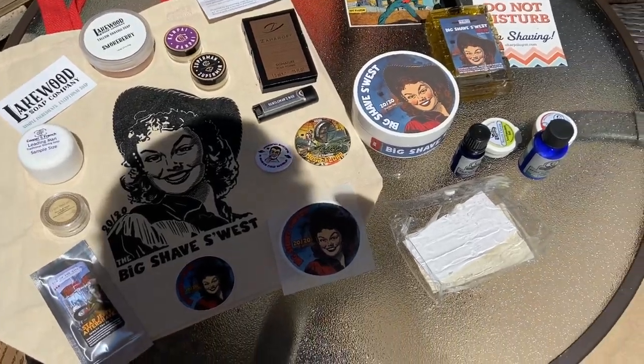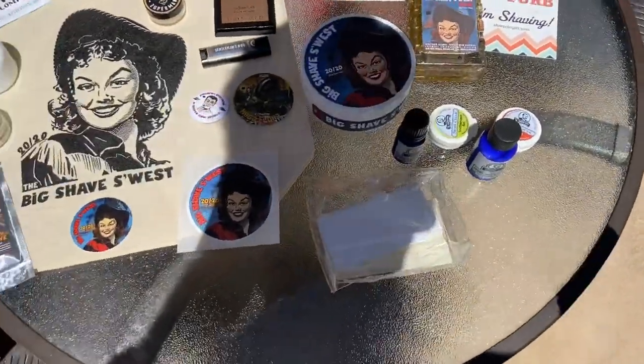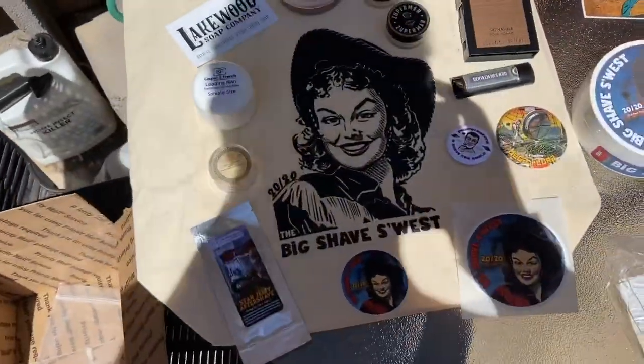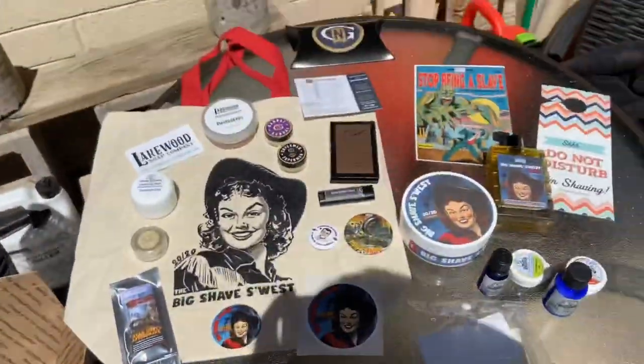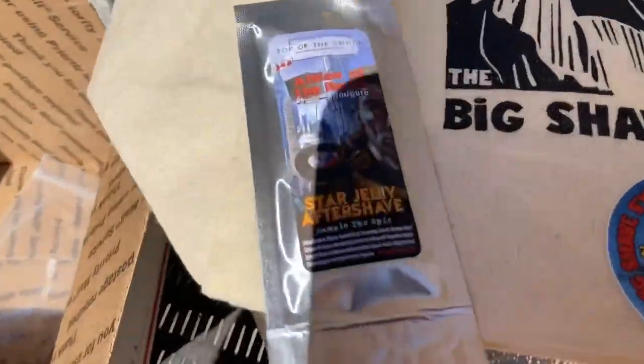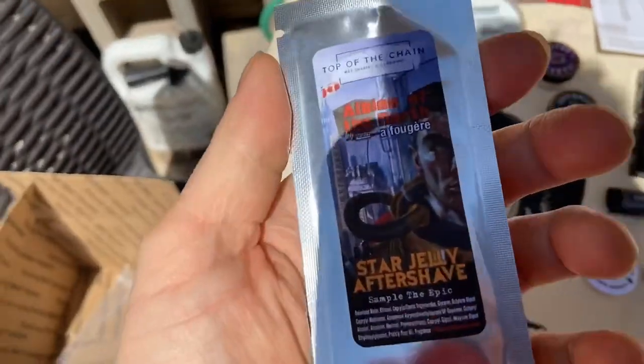Okay, so what's in the swag bag? I already did a live video of this before, but I'm just going to do another video of it now so you guys can actually see it. So this is the actual 2020 swag bag, Halloween. So it's the stuff that it came with.